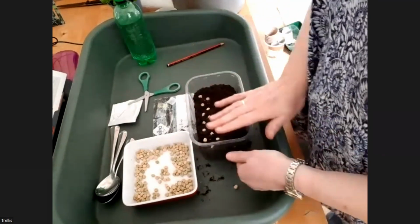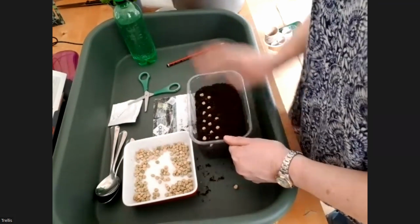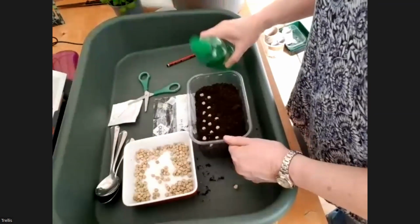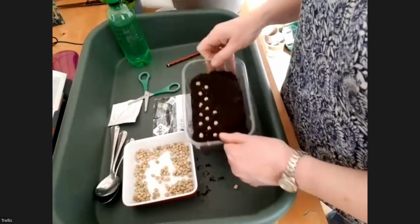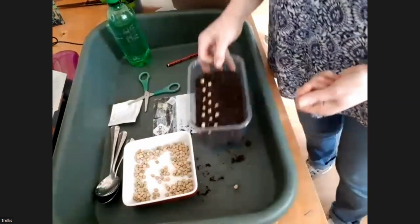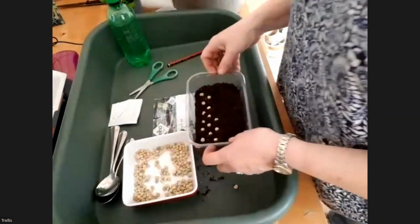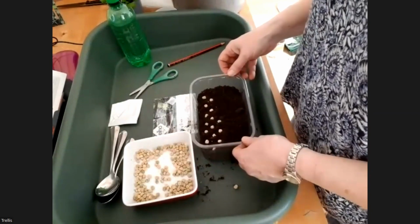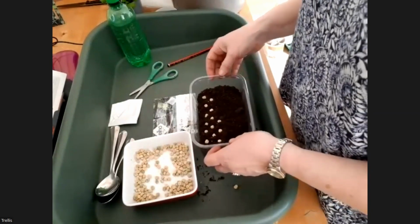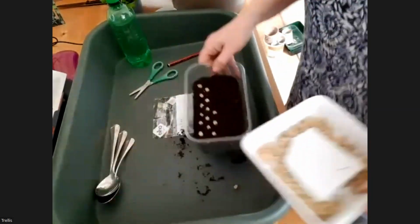Again, you just want to cover that with a very thin layer of compost. Give it a water and pop your label in and pop it on the windowsill. And you will be enjoying some pea shoots within a few days. I think this is another one that is probably within 10 to 14 days you're going to get a nice crop from. So that's a lovely one to be having a go at.